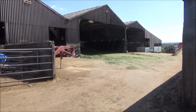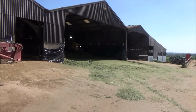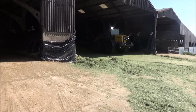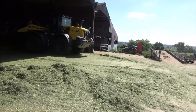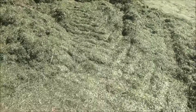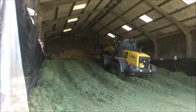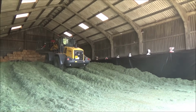We are silaging. Missed a bit because I was on the trailer this morning, but we haven't actually got much left to go and we've got loads of space in the clamp. This isn't good. This will all be moved, but as you can see it's not very good and there's not much in here. Pretty bad.